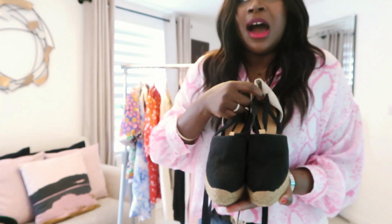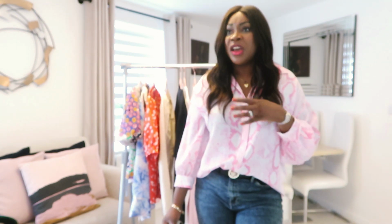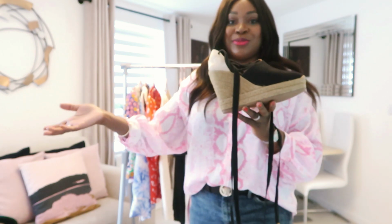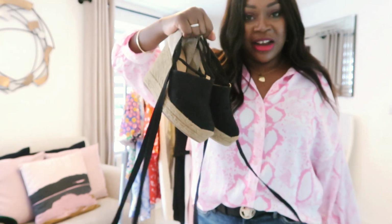I know you can get wedged espadrilles on the high street. H&M have got them for like £12 and you can find them really cheaply. I'm sure even Primark have something really similar to these. These are everywhere, right? These are the ultimate shoe of the summer. But if you want to get a good investment pair, then these are the brand to go for.